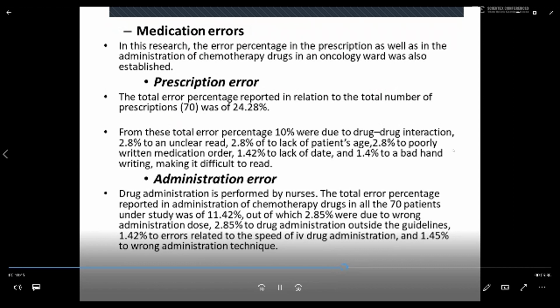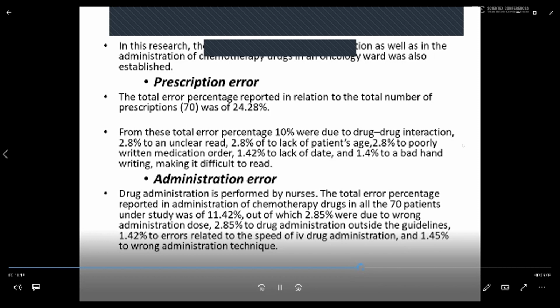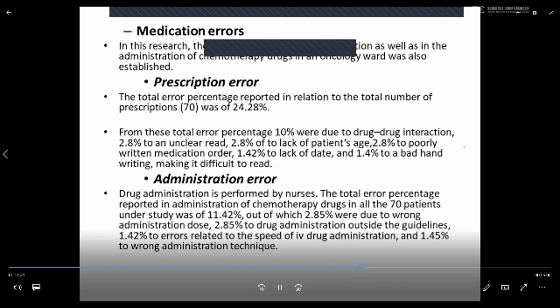Out of 70 prescriptions, the total error percentage reported in relation to the total number of prescriptions was about 24%. From this, 10% were due to drug-drug interaction, 2.8% due to unclear writing, 2.8% because of lack of patient's age and also poorly written medication order, 1.4% to lack of date, and also bad handwriting, which made it difficult to read.